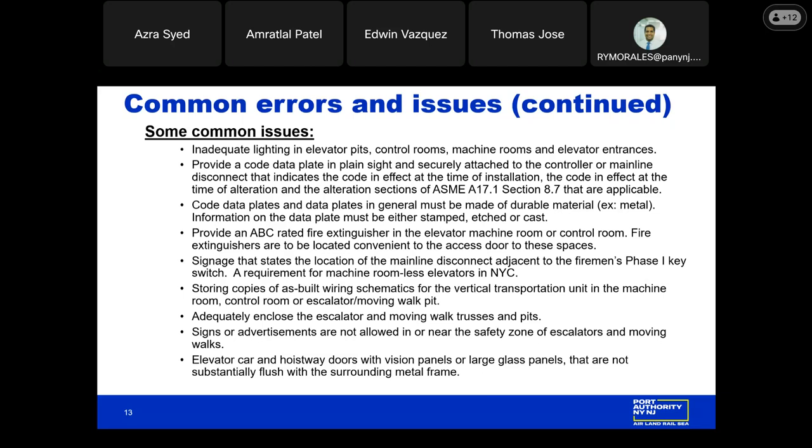Any sort of additional contacts, switches, features, whatever it might be that's applicable to the elevator that's being built, that should be on a wiring diagram, and that wiring diagram should be located in the elevator control room, elevator machine room, escalator pit, moving walk pit.